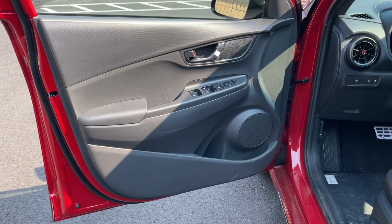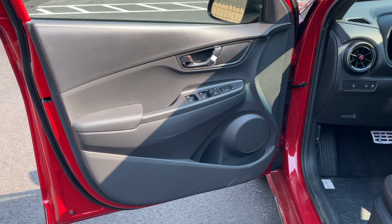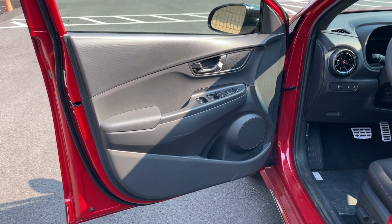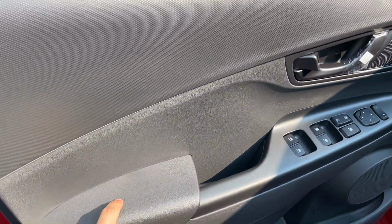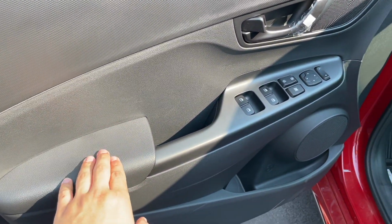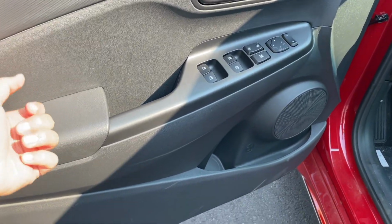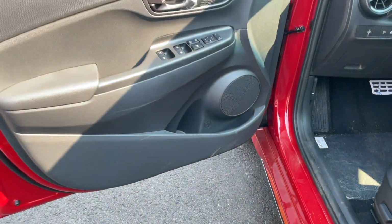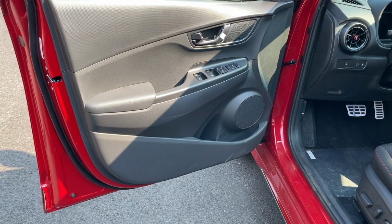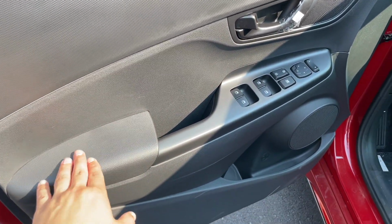Here is the front door panel, and honestly, Hyundai cheaped out big time on the door panel. For $28,000, there is literally nothing soft on the front door panel, even the armrest. So I'm not happy about what they did. Plastic, plastic, plastic, plastic, plastic. So I'm not exactly sure why they cheaped out a lot. At least they should have made this a little bit padded.